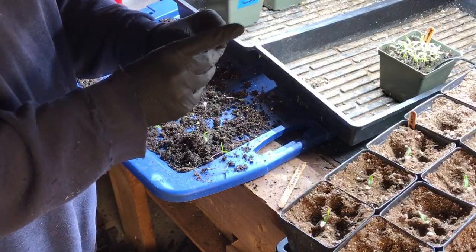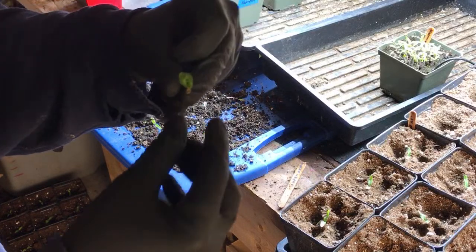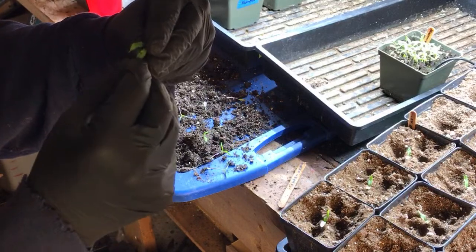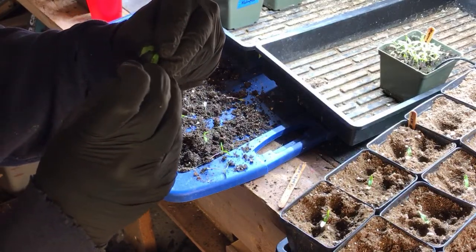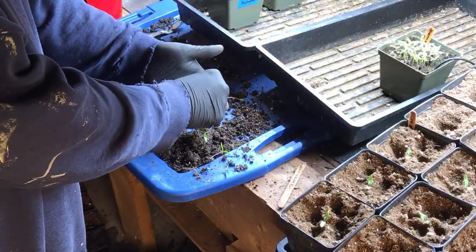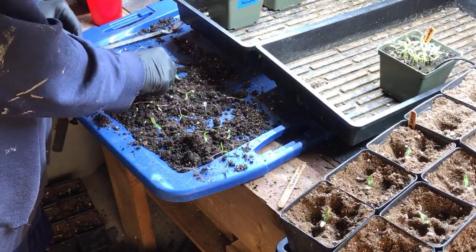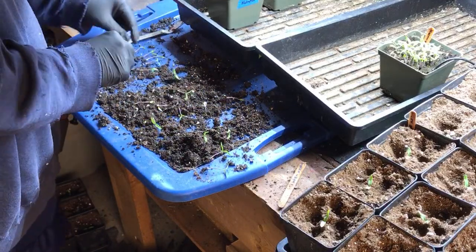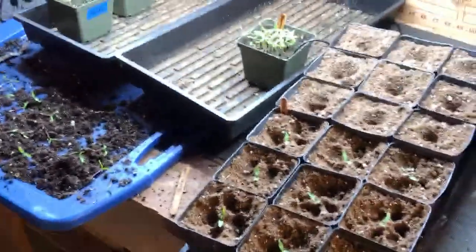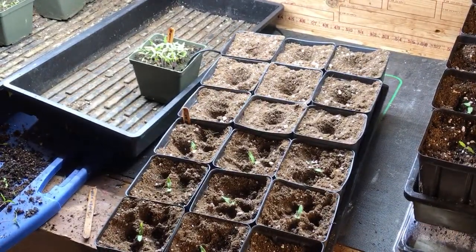Some of these, the seed hasn't quite broken free from the seed yet. I mean, it's close, so I'm just gonna massage that just a little bit, see if I can't get it pulled out the rest of the way. Alright, so now we're gonna get this set potted up.